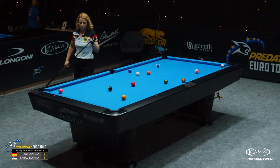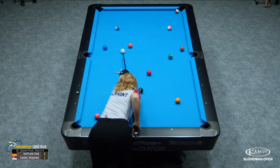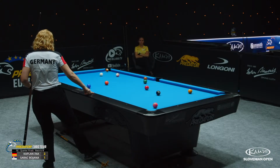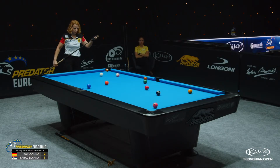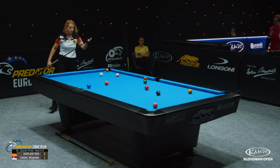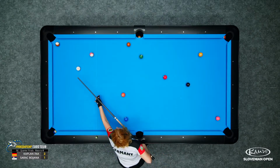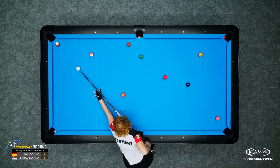She needs to decide here off the 10 what type of an angle she wants to leave herself on the 15. If she drops the cue ball on the top rail, she could use a full angle on the 15 to play position on the 12, I believe. This is still full enough to maneuver the cue ball. She could draw it back directly, so to the left side of the 12, or go around the back of the 12 using the side rail.